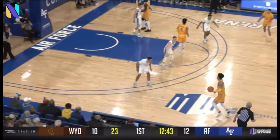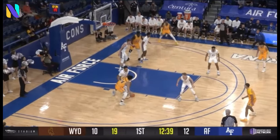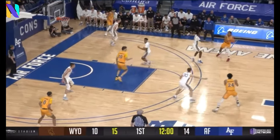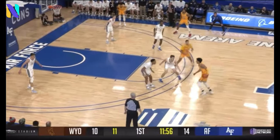Long range. Wyoming forcing the Falcons side to side, forcing them back constantly with their defensive pressure. Maldonado backing down Octave, still able to finish strong. Nick Jackson looks like he's ready to check into this basketball game. The next stoppage for Air Force.